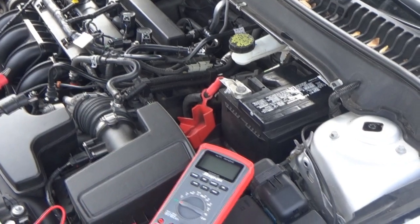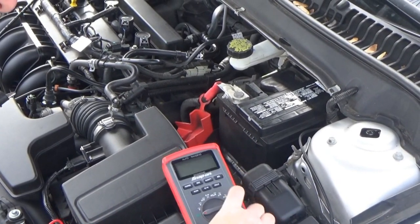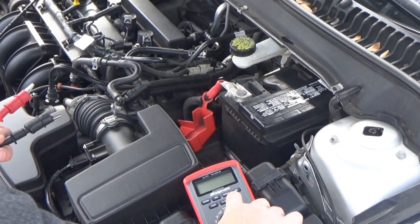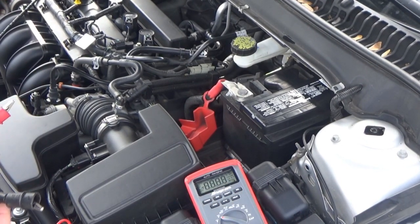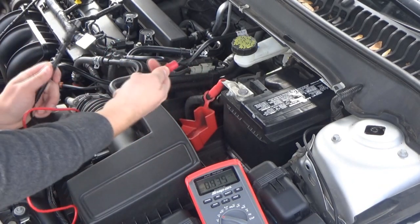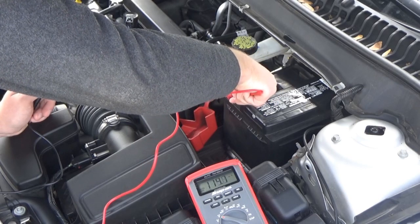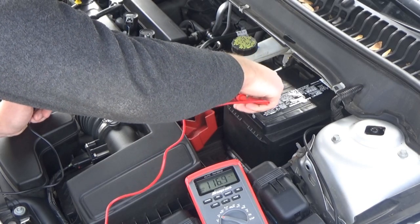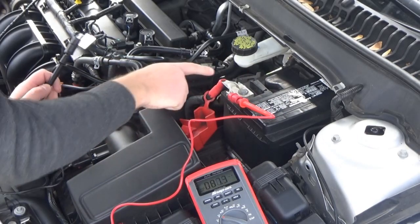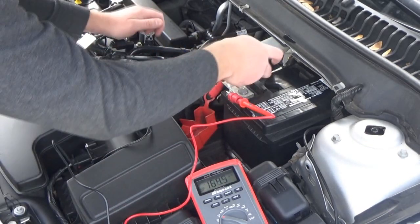So we'll set our meter up here so you guys can see. Let's see if that comes out. So that. Yeah, you guys can see that. Try to see if we can hook this up here. Maybe. Hopefully that'll be good contact. If not, I can maybe stick the actual probe into there. See if we can reach our ground.